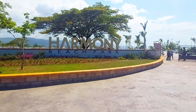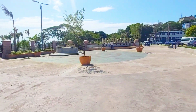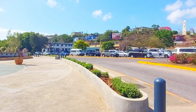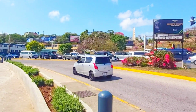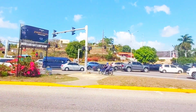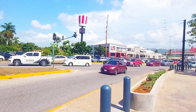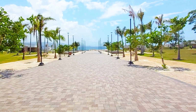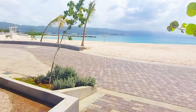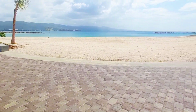Montego Bay has a new park, Harmony Beach Park, the new and improved Dump Up Beach. By the way, I hate that name because even though I understand why it's called Dump Up Beach, because it's reclaimed land, as in they dumped up the beach to create this land space, I still hate the name because people would always throw their garbage in this area, effectively turning it into an actual dump.